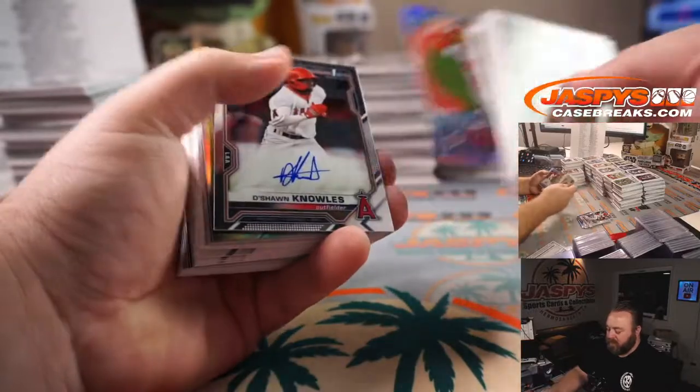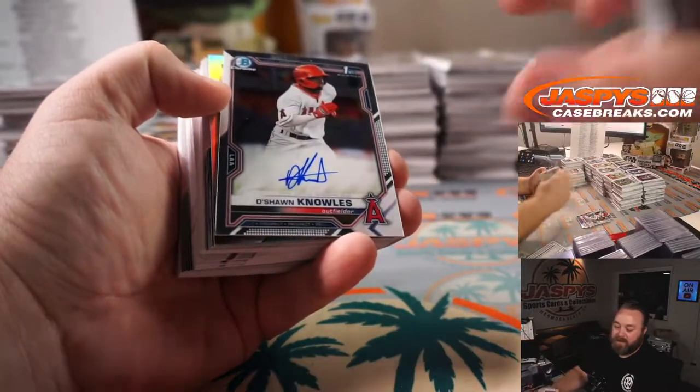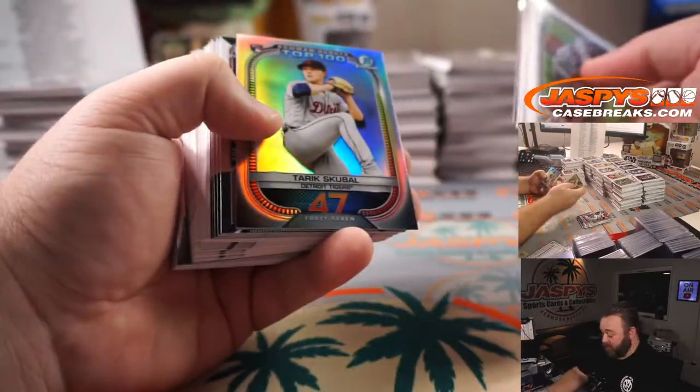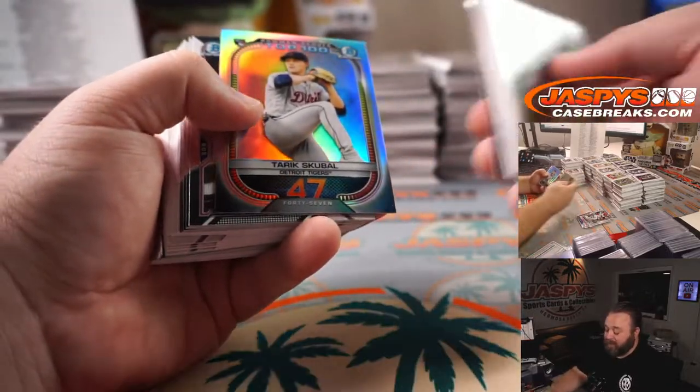Luis Garcia for the Nationals, and Deshaun Knowles base auto now for the Angels and Joe Christensen. It's going to be one of those boxes for Joe, for the Deshaun Knowles. Tarik Skubal for the Tigers.